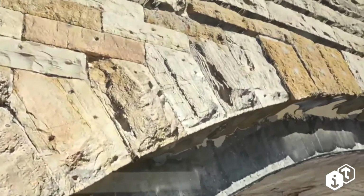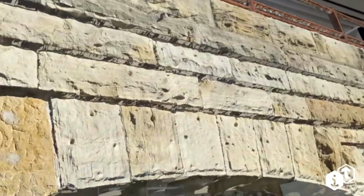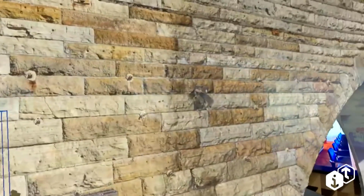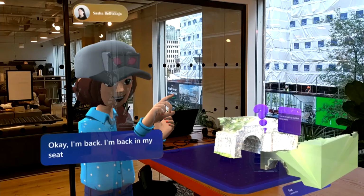And you sort of get a sense of the resolution of that mesh. This applies for any mesh that can be captured in reality. So if you think about that's for a bridge, and you imagine the number of environments that you could capture with photogrammetry and that you could go to experience, that really, for me, starts to plant the seed for what would be a metaverse experience.